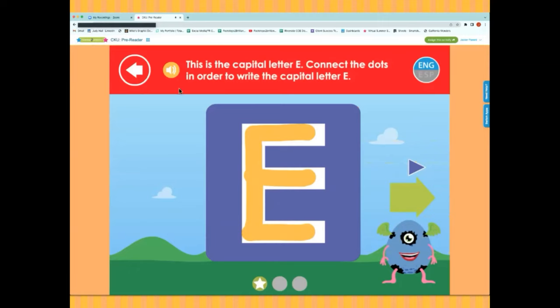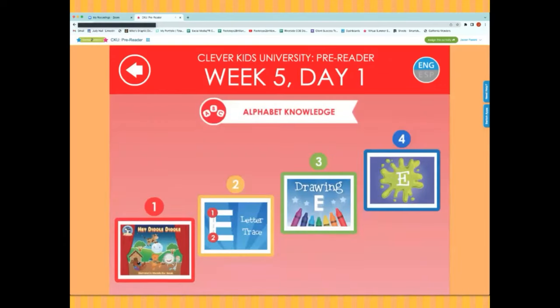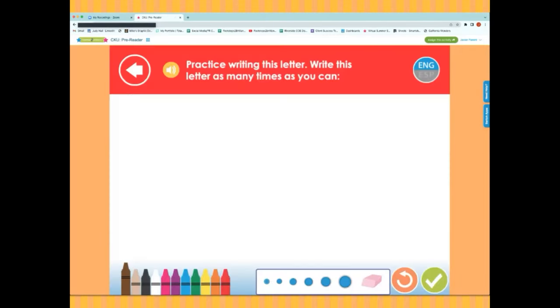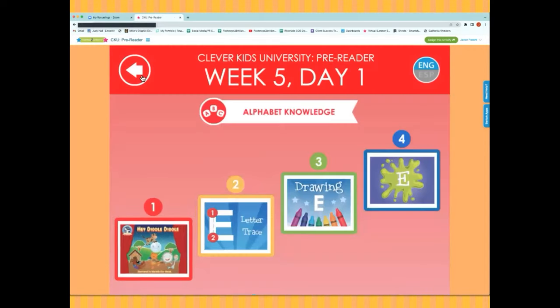And they're going to get 3 opportunities. And again, each week they will get a nursery rhyme and a tracing. They will also get the opportunity to freehand practice writing this letter. Write this letter as many times as you can. So again, using the doodle pad, they'll be able to practice and do that without the scaffolds.